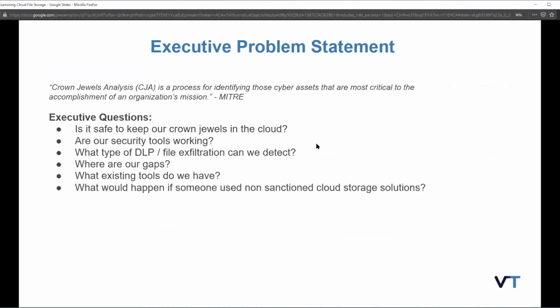Okay, and so then the executive problem statement. I know Black Hills Information Security and John Strand kind of does this, and I like that it comes out and says, well, what are we trying to solve for? Why are we spending our Saturday here looking at cloud file storage solutions? So something we do a lot for our clients is crown jewel analysis. And so basically MITRE defines that as the process for identifying cyber assets that are most critical to a business or the mission of a business.